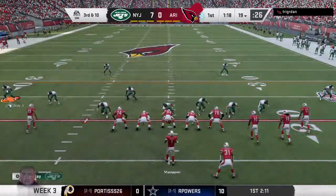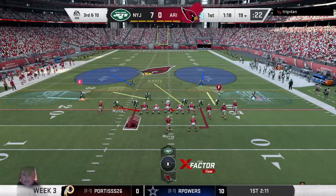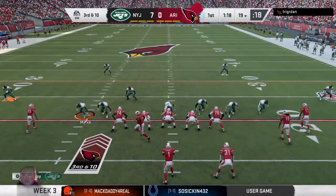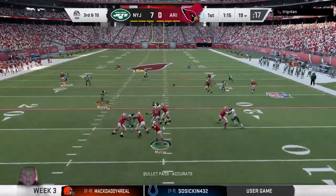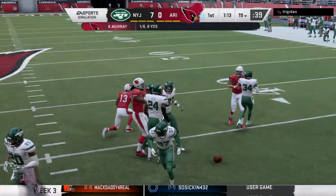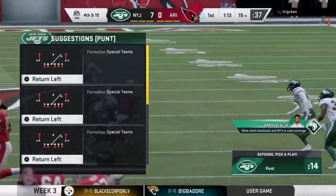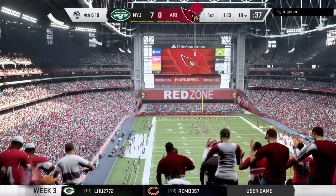Now they face a 3rd and 10 after back-to-back incompletions. No, check that. We got Mike 52 right here. I'm coming for you, son. From the gun on 3rd down, Murray. And that is incomplete. They went with the dive look that time on defense, just flooded the field with defensive backs, blanketed everyone, took away all the passing angles, thus the incompletion.